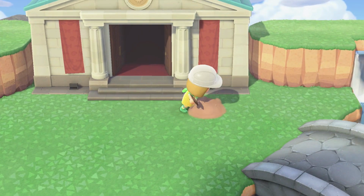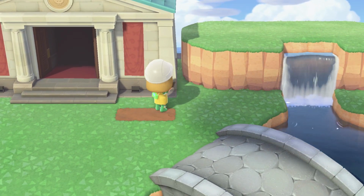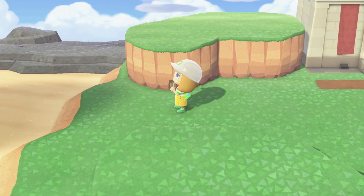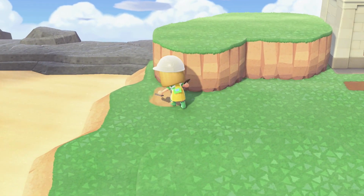And then we're going in with the paths. We're going to be making a dirt path for some flowers to go. And then you'll see I make a dirt path leading to the beach.